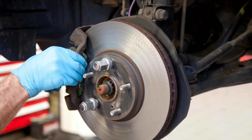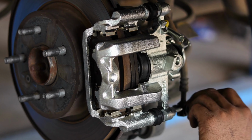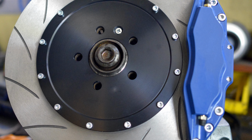Whether you're tackling rugged trails or cruising the city streets, Wagner Trademark brake pads deliver unmatched confidence and safety. Say goodbye to brake fade and hello to precision braking. Elevate your Jeep experience with Wagner Trademark brake pads.